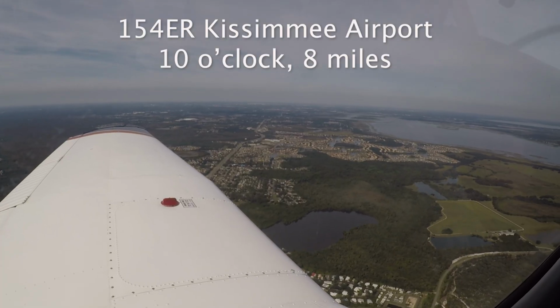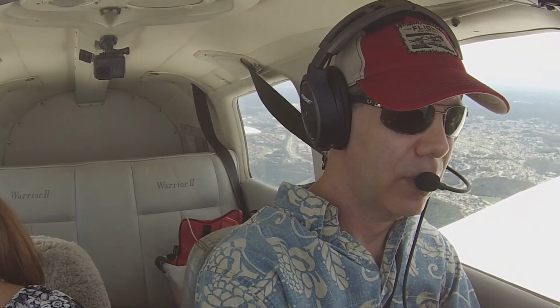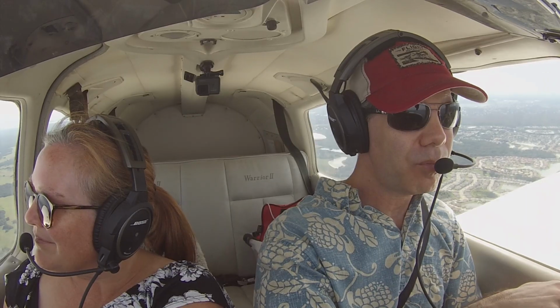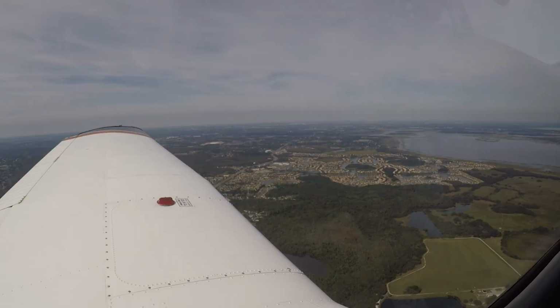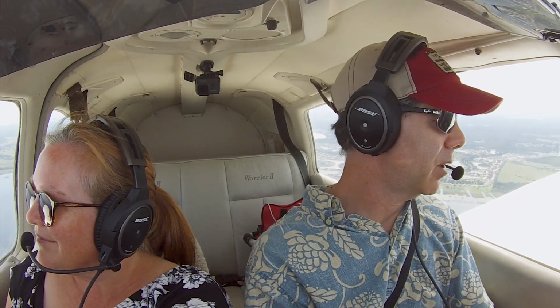154 Echo Romeo, Kissimmee Airport, 10 o'clock, 8 miles. Airport in sight for Echo Romeo. Number 154 Echo Romeo, join a 5-mile final, cleared visual approach runway 33. Join 5-mile final, cleared for the approach, runway 33 for Echo Romeo. Contact Kissimmee Tower 124.45, good day. 124.45 for Echo Romeo. Kissimmee Tower, Cherokee 154 Echo Romeo approaching LOZHEV, visual 33. You're going to be number 2, Cessna 150 approaching the left base, runway 33, cleared to land. Number 2, and we'll keep an eye out for the traffic, cleared to land runway 33 for Echo Romeo.